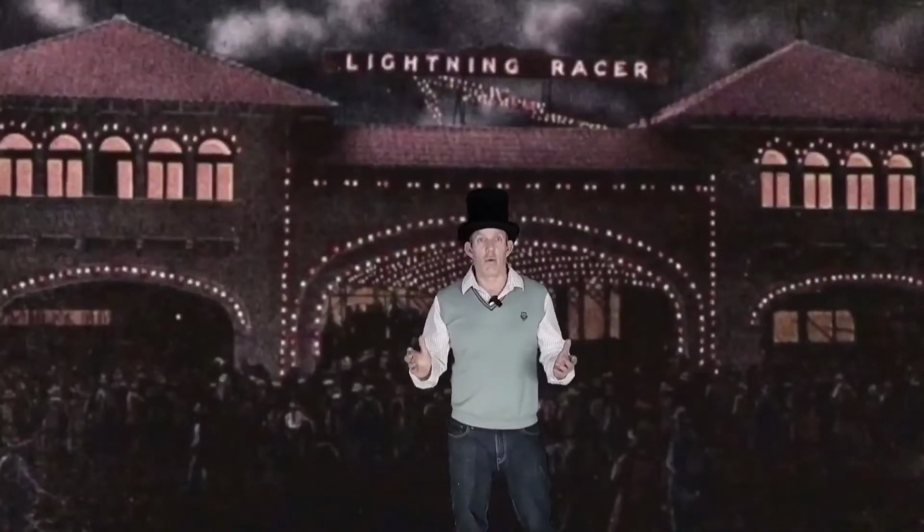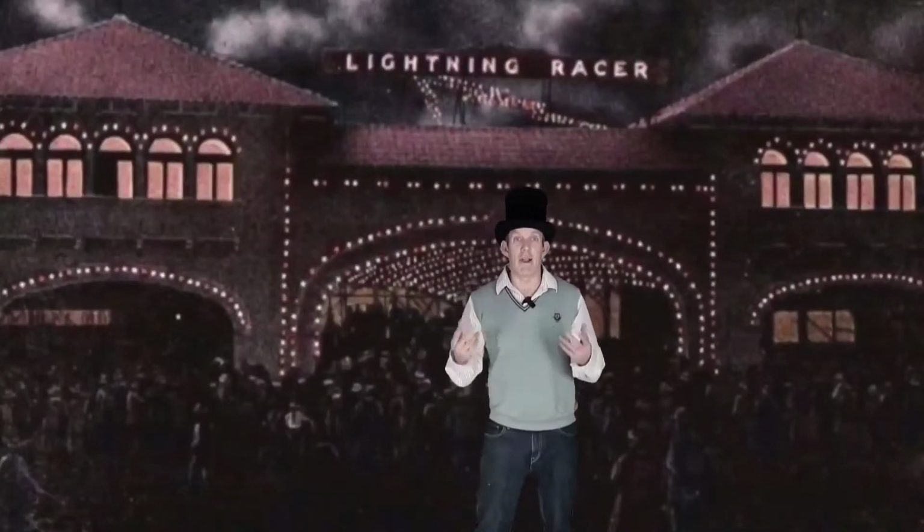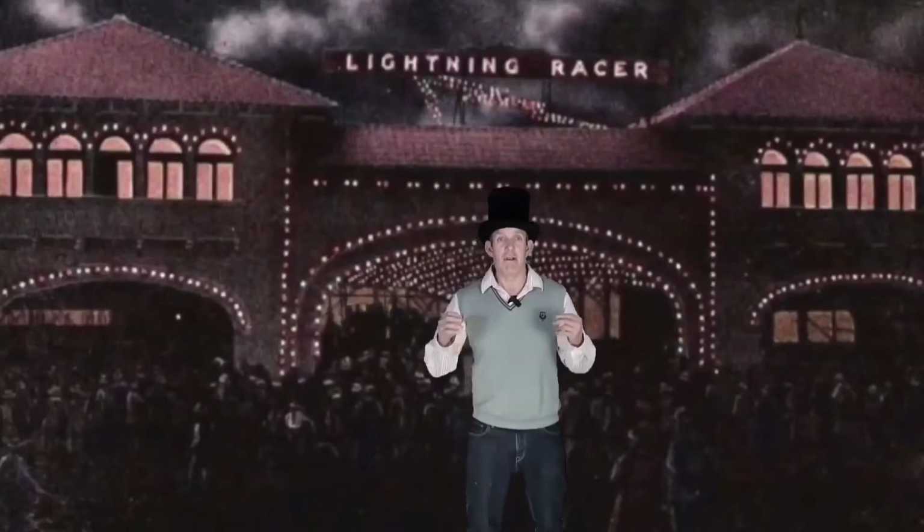The entrance will be brilliantly lit with hundreds of electric bulbs and electrical signs flashing to represent lightning, as the coaster is called the Lightning Racer.